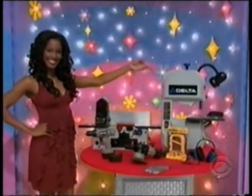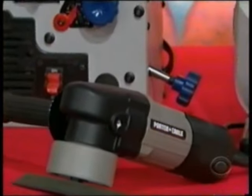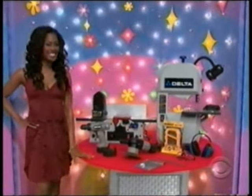Next prize up for bids, please. It's a collection of power tools. This collection of professional-grade power tools includes a cordless drill and 29-piece drill bit kit, all designed for the do-it-yourself worker at home. All right, thank you, Lanisha.